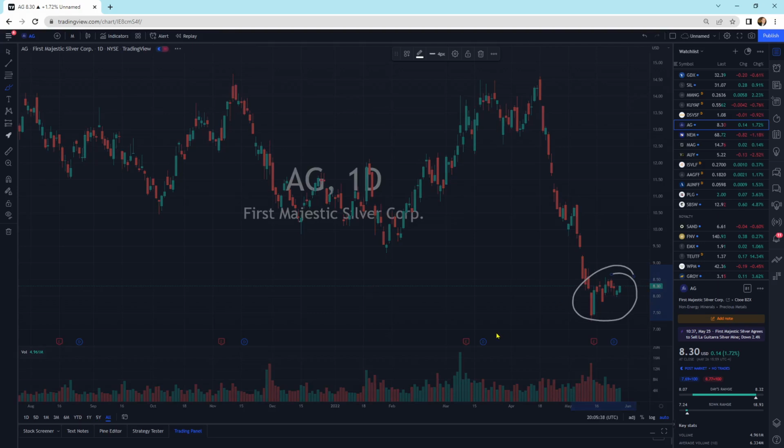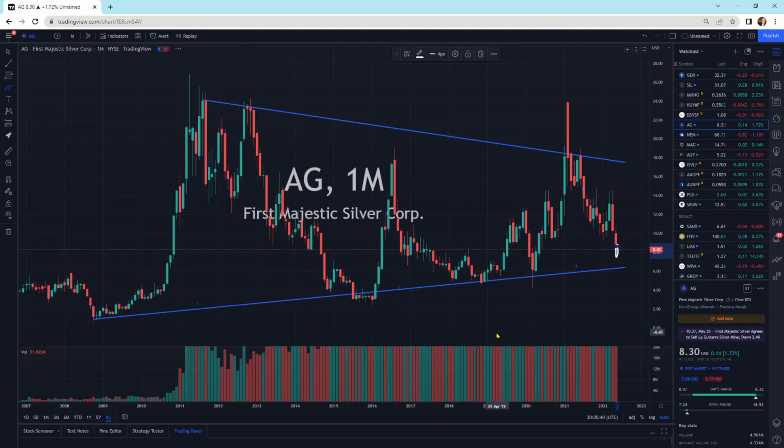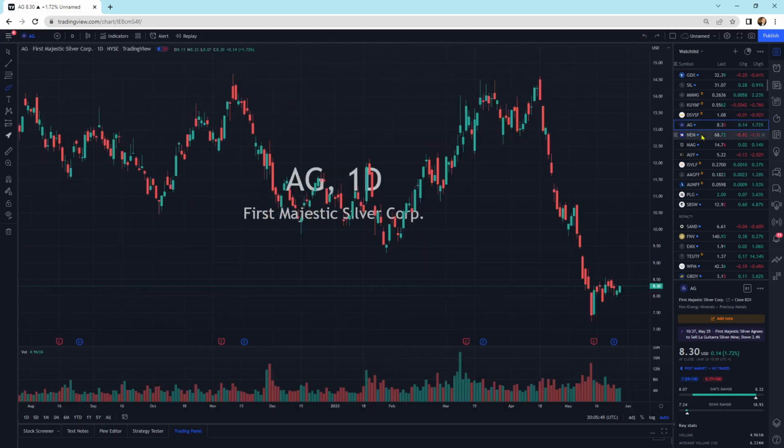I'm going to back out real quick for First Majestic. First Majestic is way down here. It's almost towards its bottom trend line. That's where you want to start looking, in that general vicinity. I think it looks great.